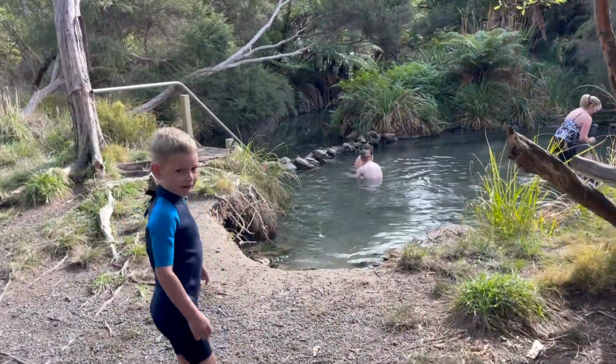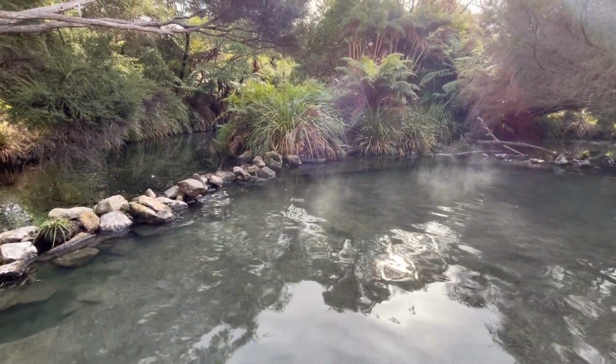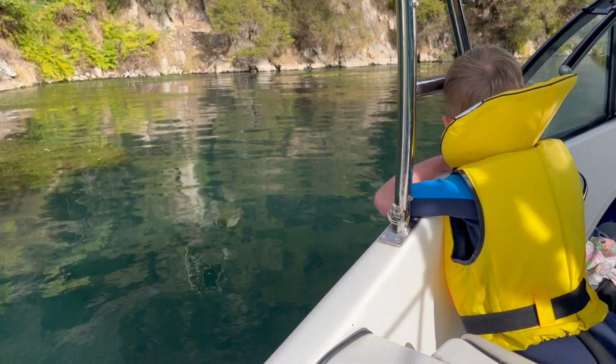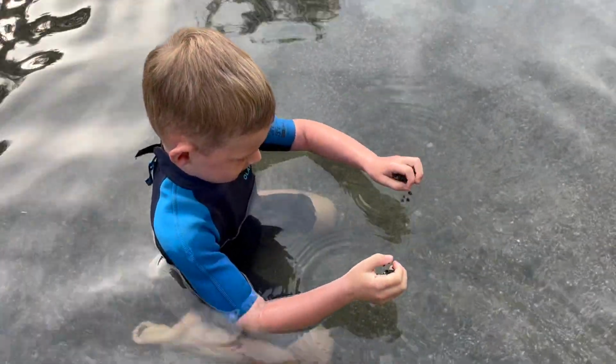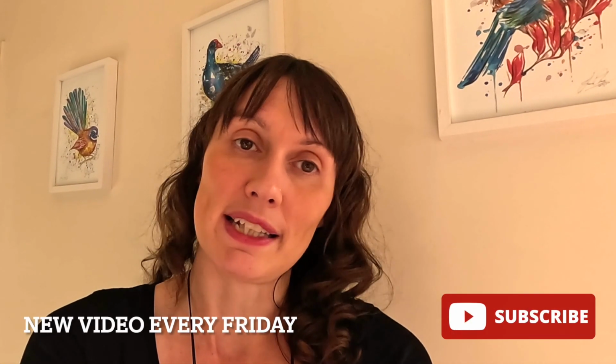Again, completely natural, and just keeping in mind with little ones, this one I thought was absolutely stunning. It was lovely and quiet. We parked the boat up and went for a swim in the area. I took my older son, who's 4. He was really respectful of the rules and didn't put his head under. He was also in a wetsuit because we'd been previously swimming in the lake, and it was far too hot to be needing to wear a wetsuit.